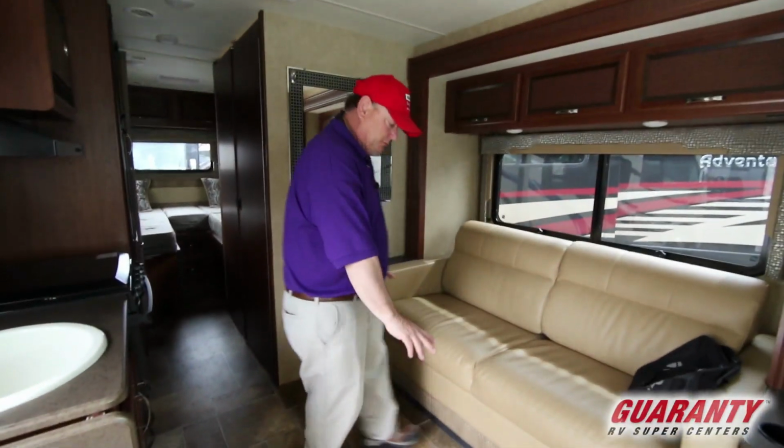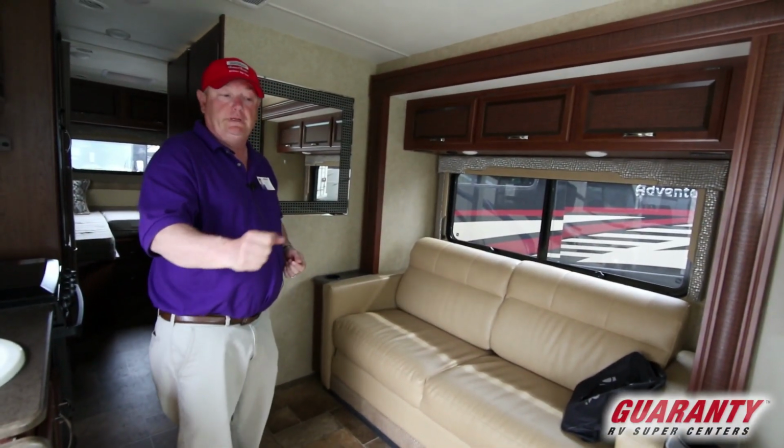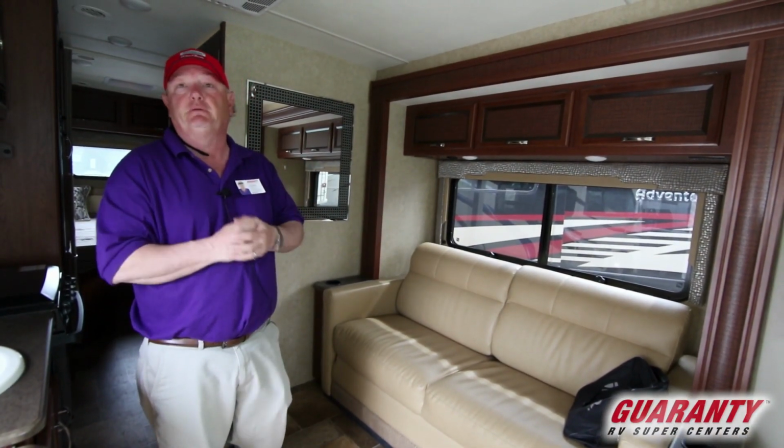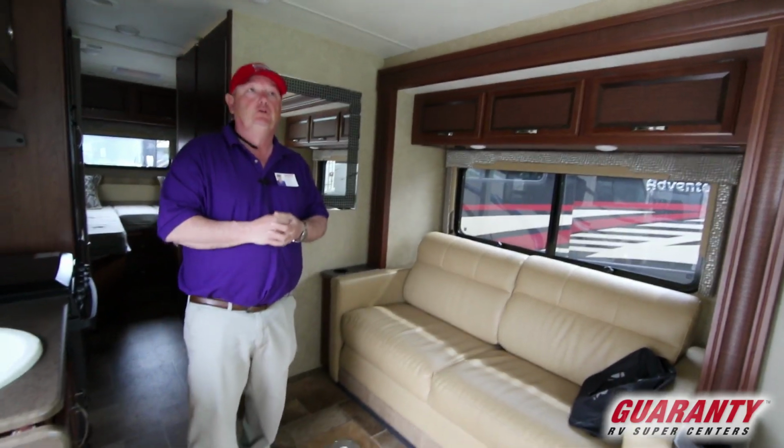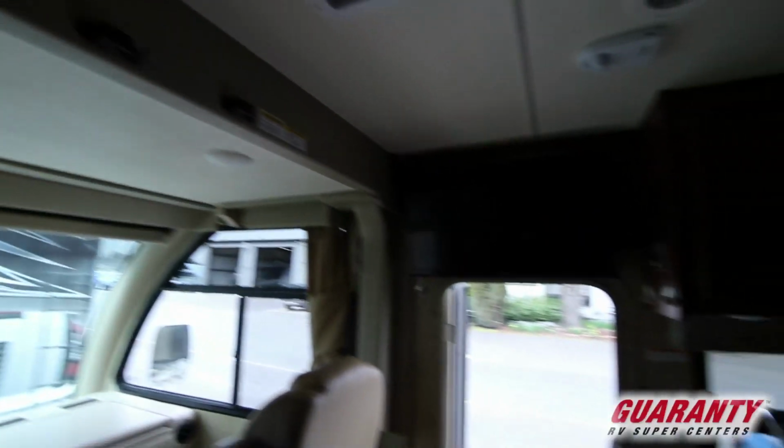Your table pokes in right here, right in front of the sofa, or you can put the little one in between the two cab chairs that spin around, become part of your living room. You've got a front drop-down electric bed, which is another great seating area or sleeping area for somebody. If it's a sitting area, they're pretty short.